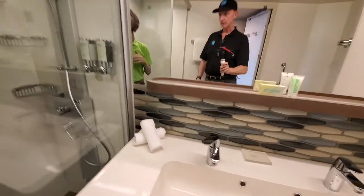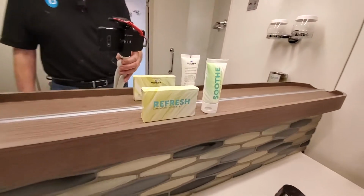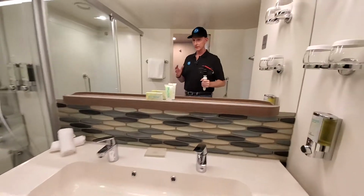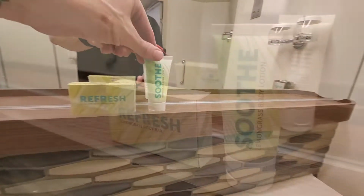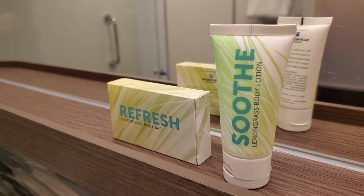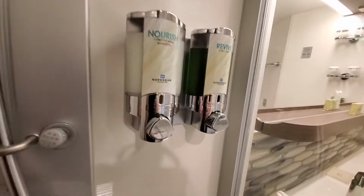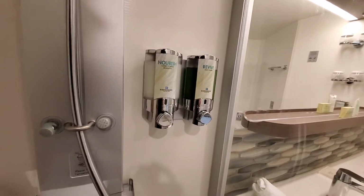You have these amenities, not sure what brand they are, but they do give you a bar of soap, which I like. So as far as the bathroom amenities, you've got a bar of soap, a little tube of body lotion, and in the shower you have a liquid conditioning shampoo and a body wash. Like I said, I prefer the bar soap.